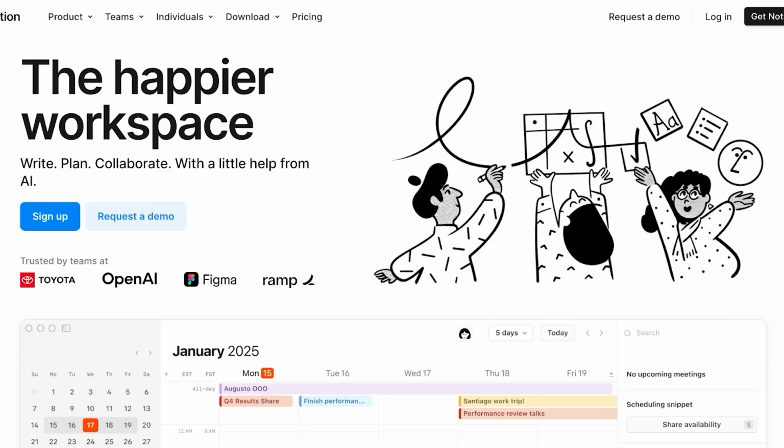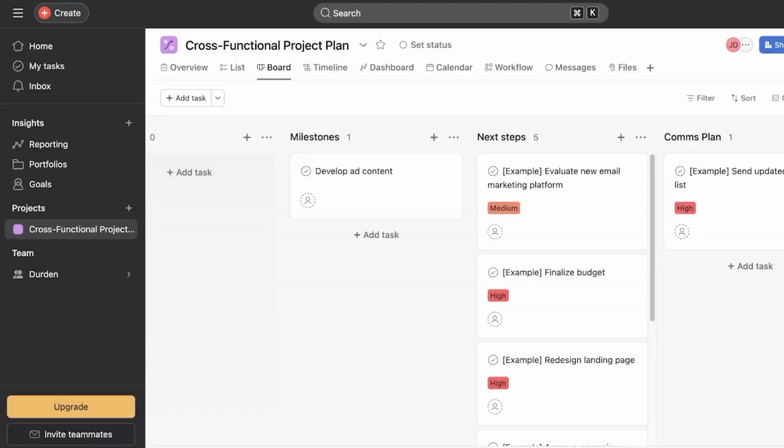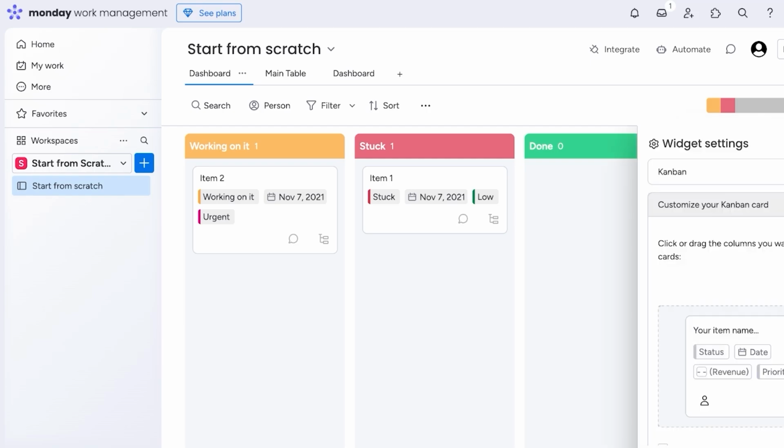Then if I take a look at Monday and Asana, I recommend this for small to mid-sized businesses. And if you are a business that can afford the pricing, Monday is great. Monday is super customizable. It has its own CRM tool. So Monday is good for small to large size businesses.